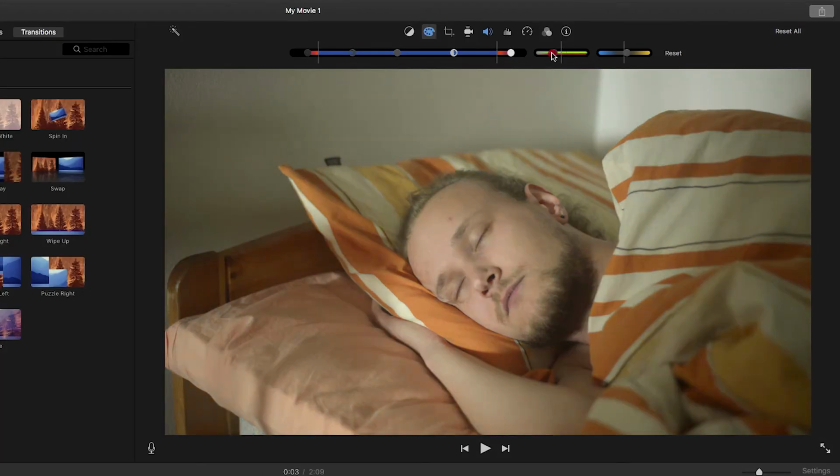The next slider is saturation, how much color there is in the picture. If you pull it all the way to the left, you will end up with black and white picture as all the color information is taken out. The other end boosts the color even too much. A final slider is the color temperature slider, between cold tones and warm tones.